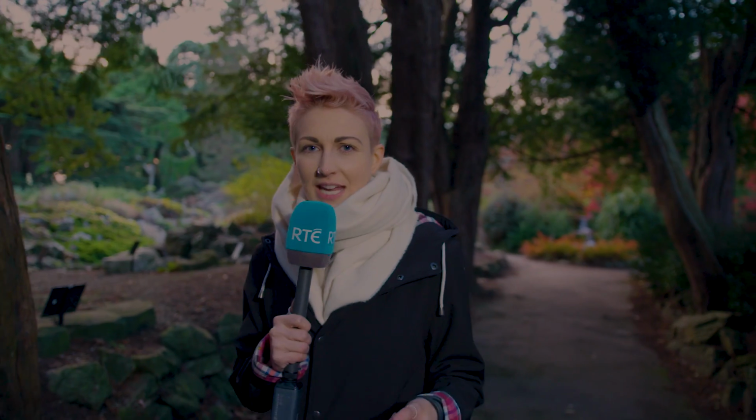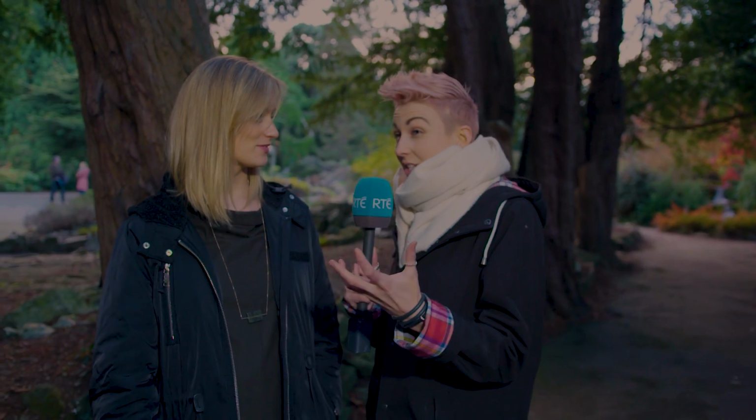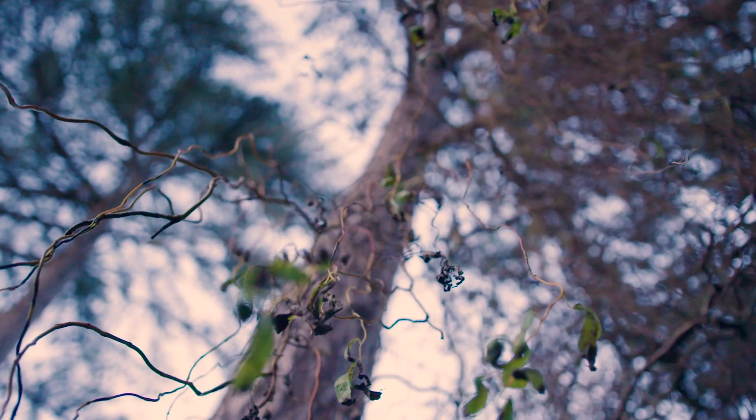For the past few days as part of Science Week, we've been here at the National Botanic Gardens learning all about the science of weather at Weather Live. But what about the science of the plants and trees around us? Sarah, for Science Week, you've been doing tons of workshops teaching us about all these chemical compounds in these plants and trees. Can you tell us a little bit about it?